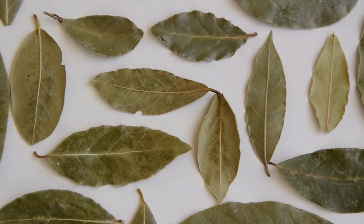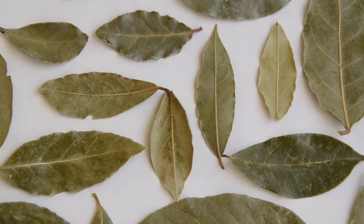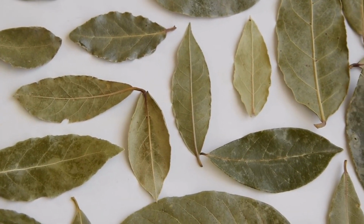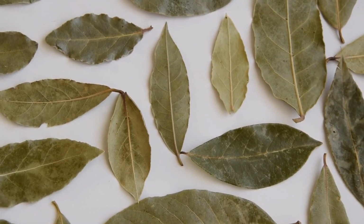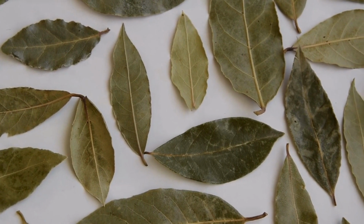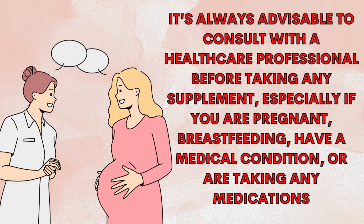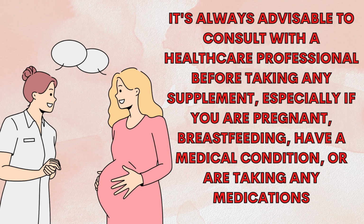Potency and quality of supplements can vary widely, and it is essential to check the label and purchase from reputable companies. It is also important to note that while bay leaves may have some potential health benefits, they should not be considered a replacement for traditional medical treatment. It's always advisable to consult with a healthcare professional before taking any supplement, especially if you are pregnant, breastfeeding, have a medical condition, or are taking any medications.